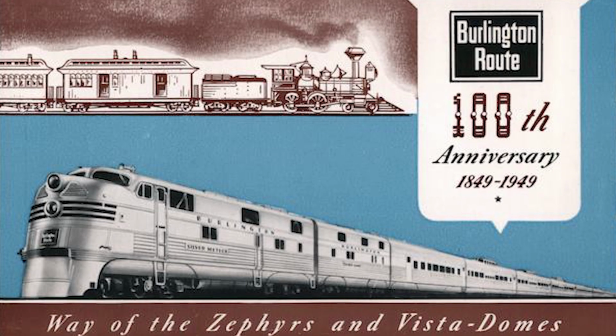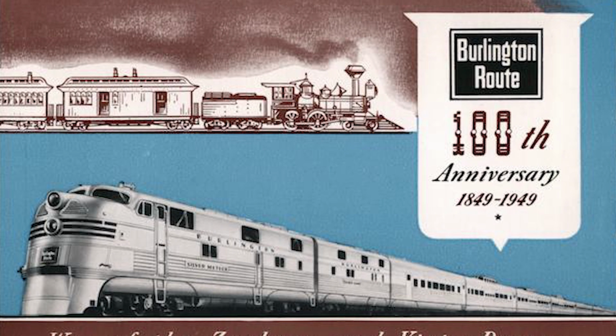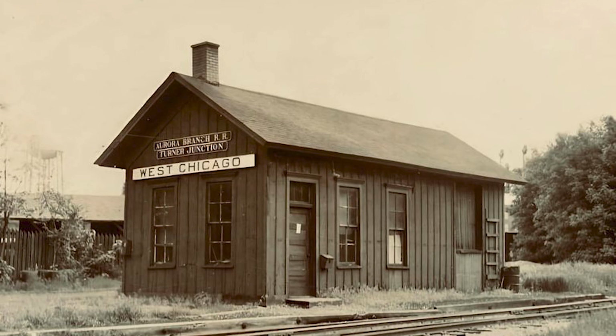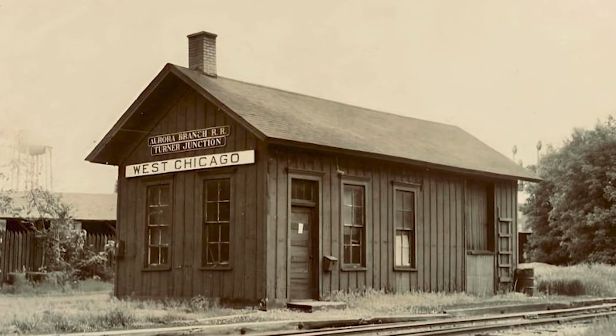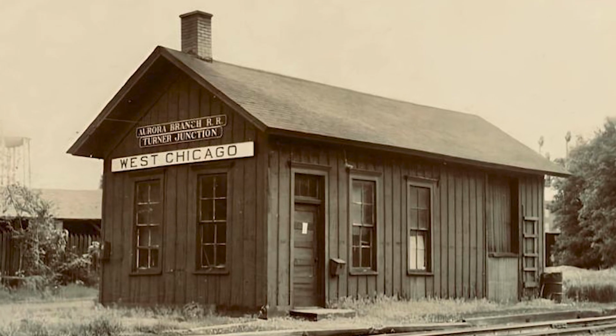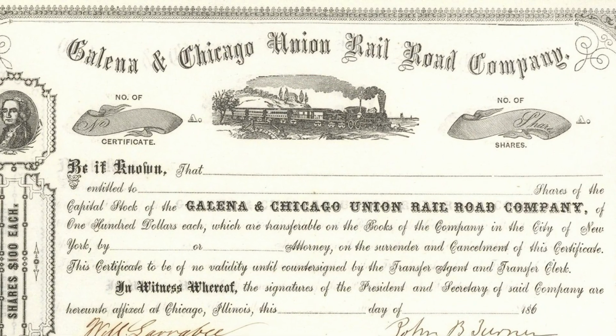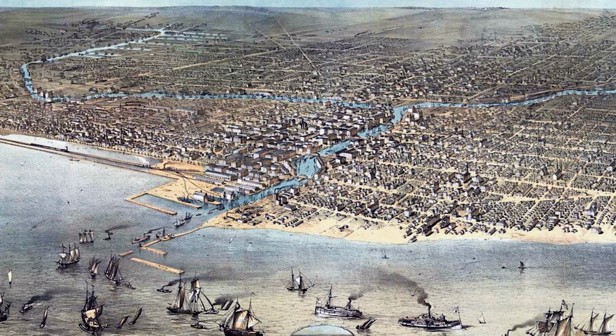The Chicago, Burlington, and Quincy Railroad had a long and proud history. Its earliest predecessor, the Aurora Branch Railroad, was chartered in 1848 and built from Aurora to what is now West Chicago, with early trains then utilizing the pioneering Galena and Chicago Union Railroad's tracks east from there into Chicago.